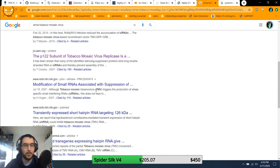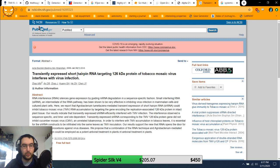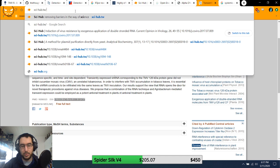Modification of small RNAs, no. Translate express short hairpin targeting this. That sounds right. Interferes with virus infection. That's exactly what I want to hear. Okay, an intermediate of the RNA pathway has been shown to be effective in inhibiting virus infection in mammalian cells and cultured plant cells. Here we report using agrobacterium to get it in there. Expression of short hairpin RNAs could inhibit mosaic virus. That is exactly the thing I want. Yes, please. Okay, well, let's just do this then. Copy, go to here. Cool, let's see what we get.